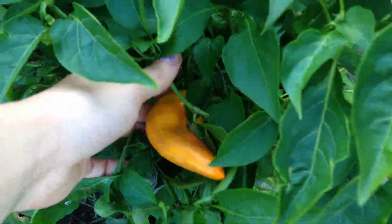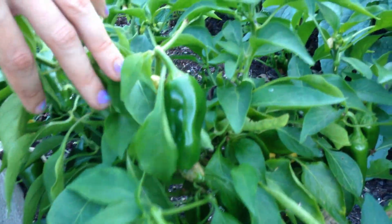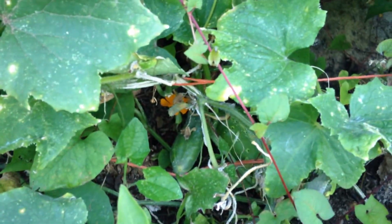Perhaps the biggest success this year is the cucumbers and peppers. So here we have one orange one. The cucumbers back here are doing very, very well. I'll show a culmination of all of the growth afterwards. I'll cut everything down. You can see that huge one over there. And we have more peppers here. These are a spicy variety. That's nice. This plant is laden with fruit. More cucumbers in the back.